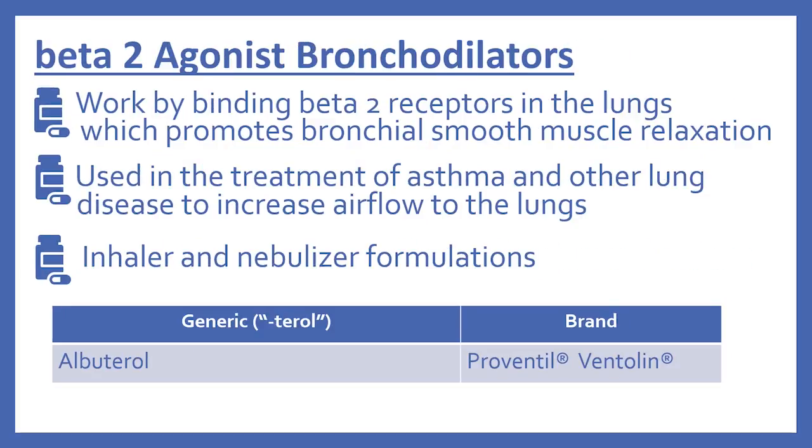Okay, next are the beta-2 agonist bronchodilators. These work by binding beta-2 receptors in the lungs, which promotes bronchial smooth muscle relaxation. They're used in the treatment of asthma and other lung disease to increase airflow to the lungs. And these come in inhaler and nebulizer formulations. And these generally end with the suffix -terol. So in the top 200, there's albuterol, which is Proventil or Ventolin.